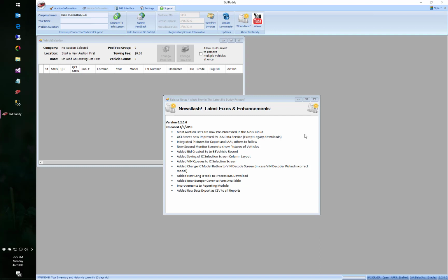So the biggest feature of our new 6.2 version is the pre-processing of all auctions into our app's cloud. With this new service, all of your auctions are going to be pre-processed in our cloud and downloaded to your computer when you request the auction. It's going to save us from having errors show up on your computer if a website changes for an auction house. And it also allows us to pre-process the IAA data service against those auctions. So the initial QCI score that you see will already take into account the IAA data service. It's going to save you a lot of time and also gets us pictures inside the BidBuddy.